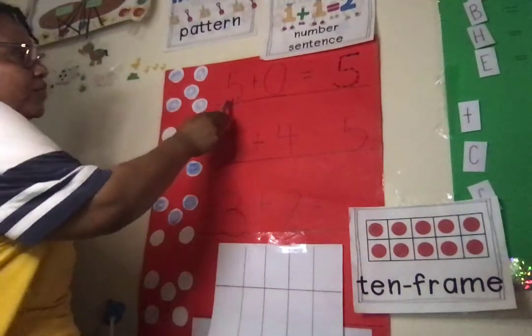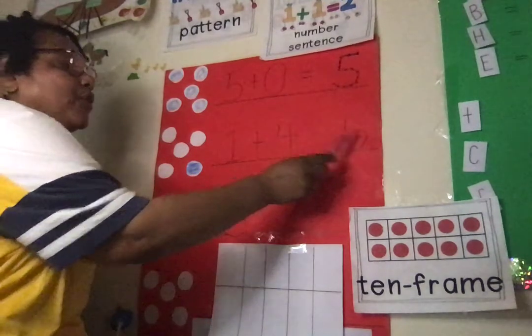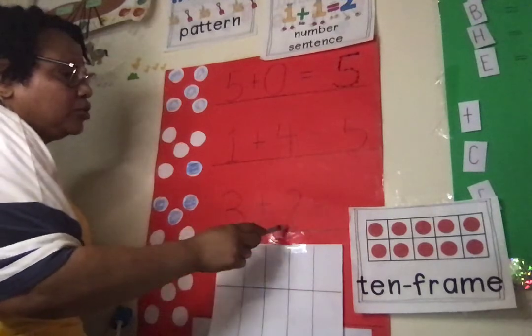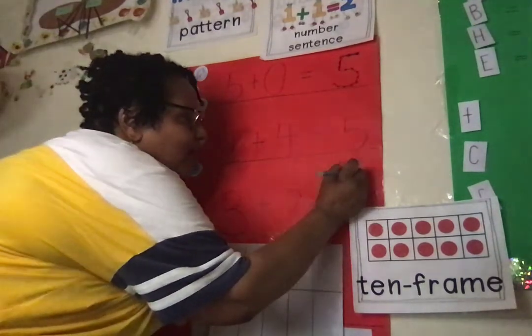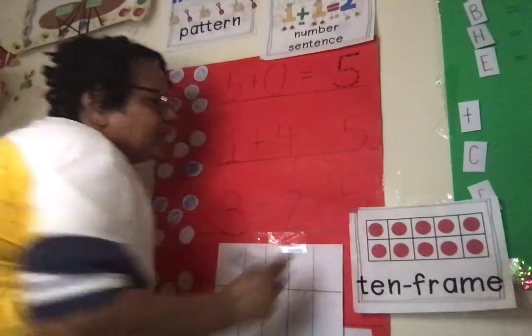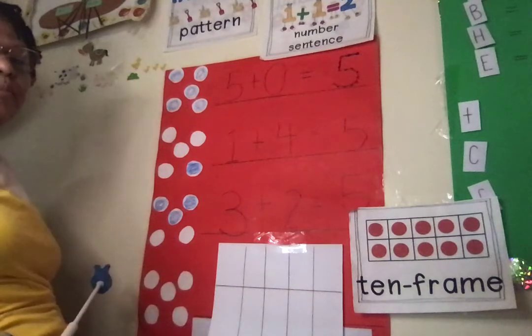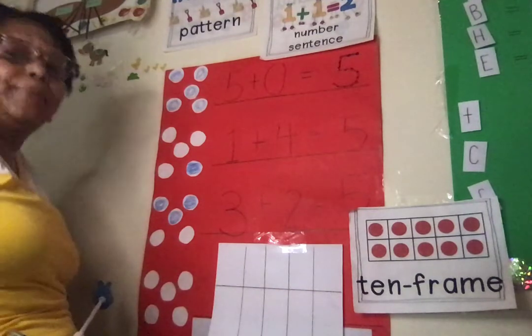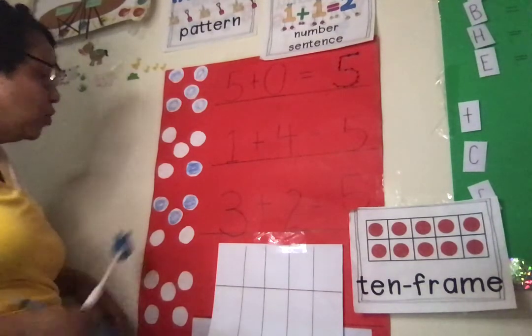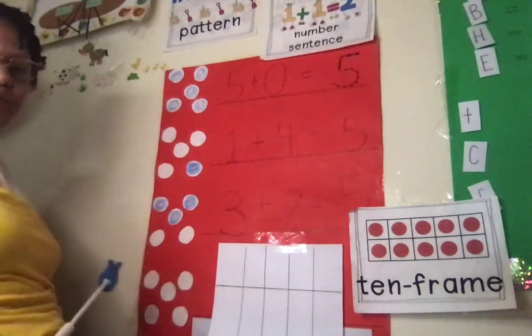So we know 5 plus 0 equals 5. 1 plus 4 equals 5. And 3 plus 2 equals 5. Flat head, long neck, big fat belly. Do you see that? These are all the ways that you can break apart the number 5 and build number 5. So these are all the pieces that you can use to make number 5.